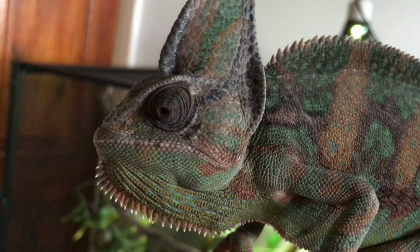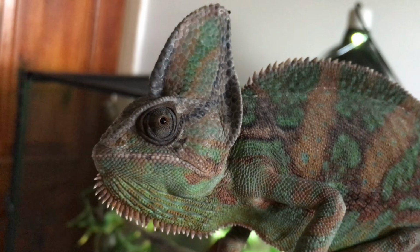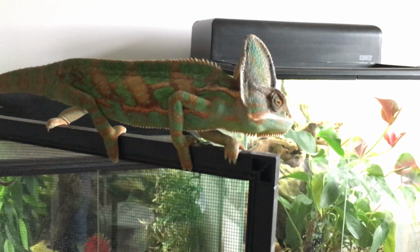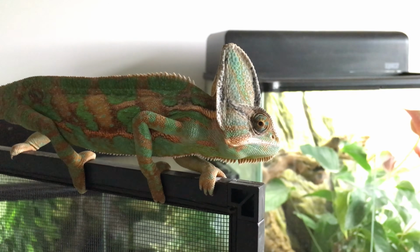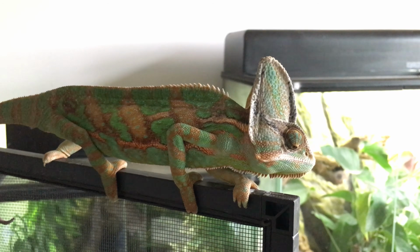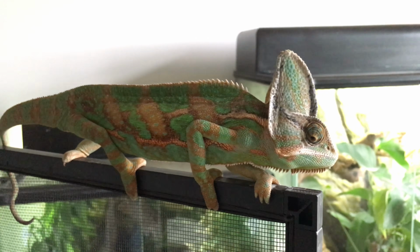They're a bit darker at the moment just because I've got my window open, so the light just goes straight on him. So one side of him is light, one side of him is dark. We're catching him on his dark side at the moment. Let's go over to his light. The colours between the light and the dark side of him are so different. It just proves how untrue the idea is that chameleons change their colours to their surroundings.